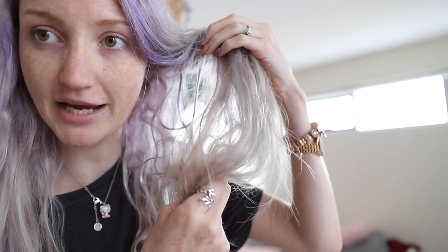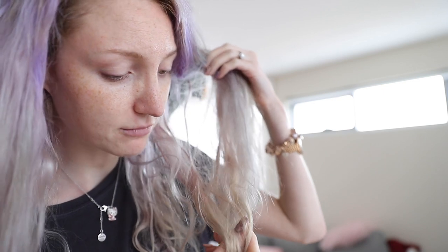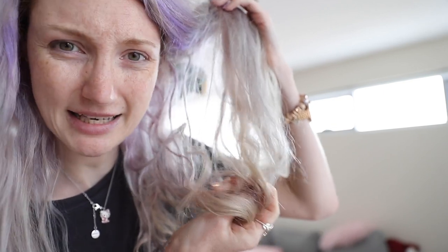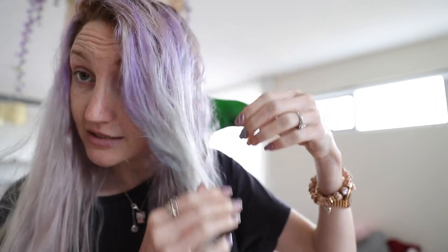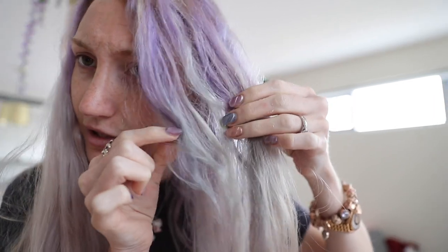I've literally washed my hair like 20 times right now and it's gray. There's maybe a little teeny tiny bit of blonde here. This is gray. There's also blue. Look, where is the blue? Look, it's gone blue in some spots. I don't really know what to do now because my hair is just ridiculous. I'm sorry.